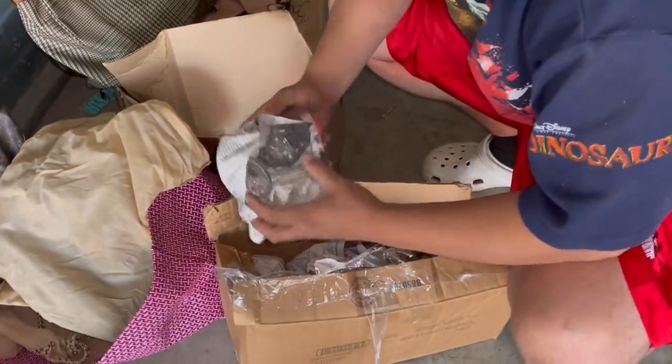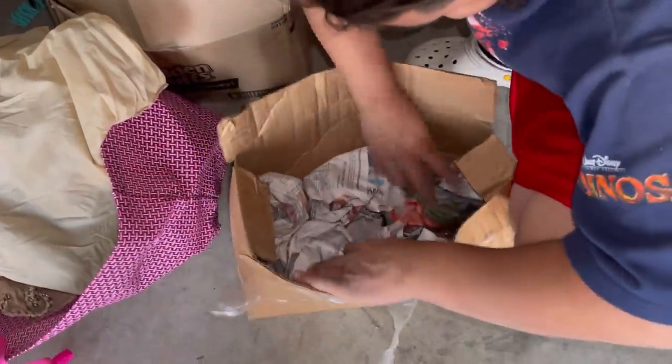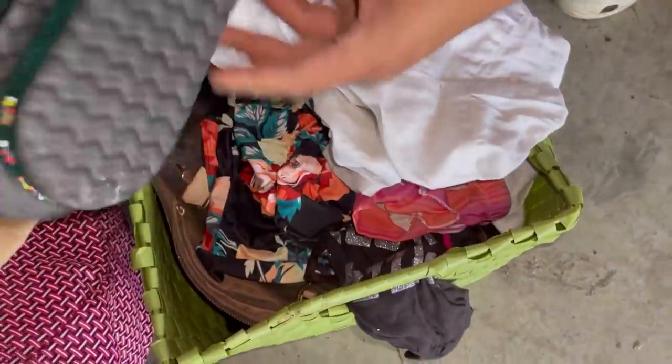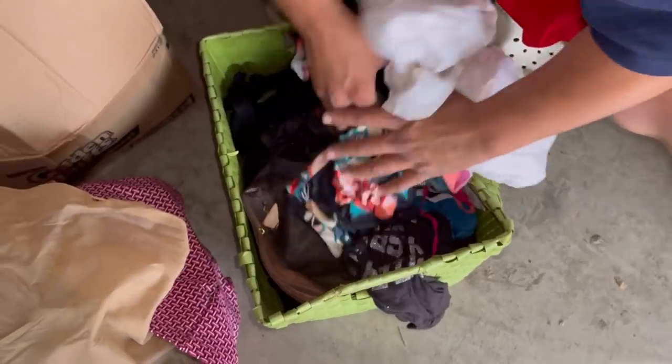Oh, a bunch of crazy glass. Okay, this is a whole box of glass. Okay, nothing crazy right there. I'm bringing it to the back. Okay, here it is. Let's see what's in here. Ooh, nice little shoes. Like I said, she was into Thailand stuff, so nice shoes. Let's see. Oh, another Louis Vuitton bag? Dude, that's like 8 Louis Vuitton bags.